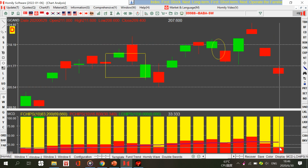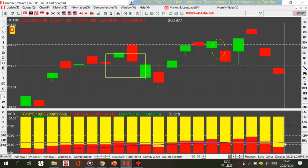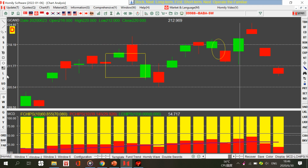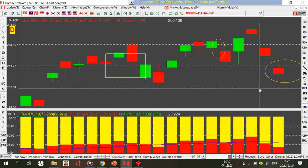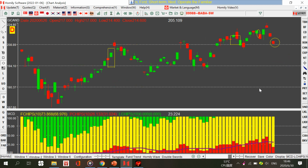Once in future the big boys can stably stay above 25 and even reach 50%, always remember 50%, then we know that we have an opportunity for BABA. But until now, just some small opportunities, right? In between, we have some small ups and downs, but not very great opportunity.